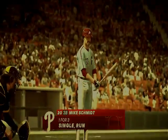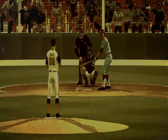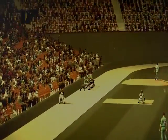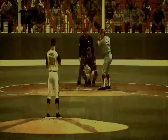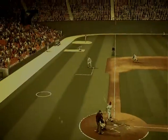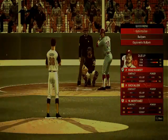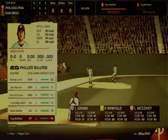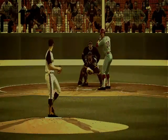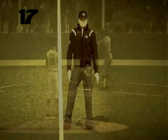Set to start the ninth in this one. Here's the third baseman, Mike Schmidt. As he turns on the rubber, and with that good live arm delivers. And first offering is fouled off. Right-handed reliever. And there's a foul ball. Started to go after it. Now a look down to first. He did not go around.